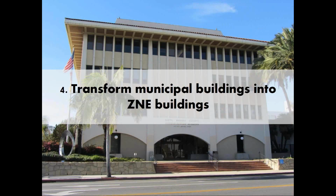Fourth, and we'll hear a bit more about this from the County of Santa Barbara panelists joining us today, transform municipal buildings into Z&E buildings. This is a way to lead by example and help show stakeholders as well as constituents that Z&E is possible and begin to transform perceptions around Z&E buildings, starting with municipal buildings.